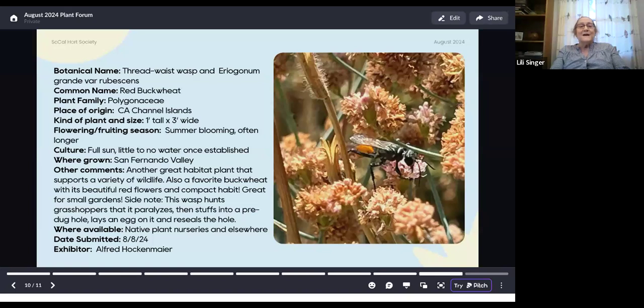And here's another great shot from Alfred's garden. Thread-waisted wasp, that's hard to say, and Eriogonum grande var. rubescens. So what I will read, you probably won't get to the bottom on this. This is a wonderful little mounding perennial, about 1 foot tall by 3 feet wide, from the Channel Islands, with very pretty flowers. These are a little past their prime. The color's a little off on them, as if they're going to seed.